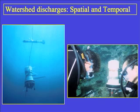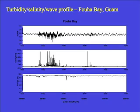And we can also take a look at resuspension. This is from the YSI instrument showing a little over a month in 2001, where you can see here's our salinity. We had a rainstorm here. You had a peak in turbidity here.